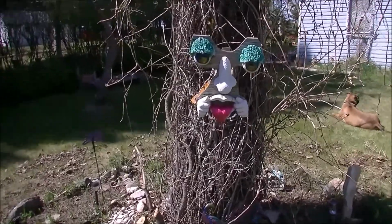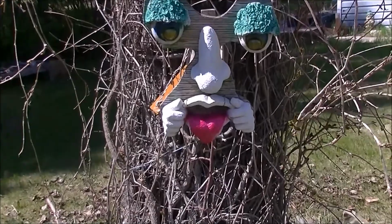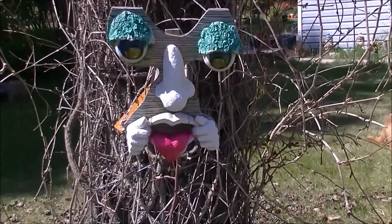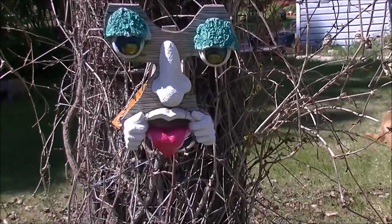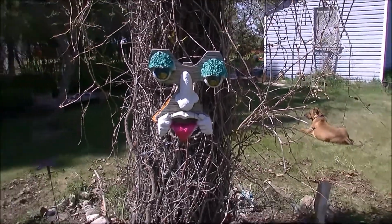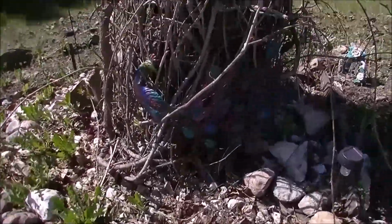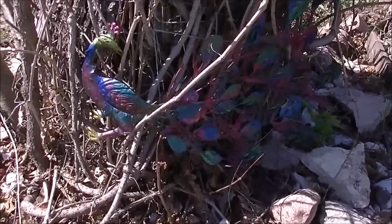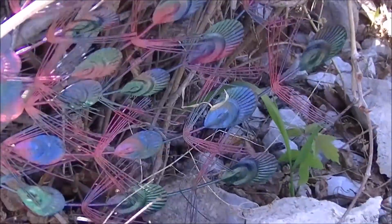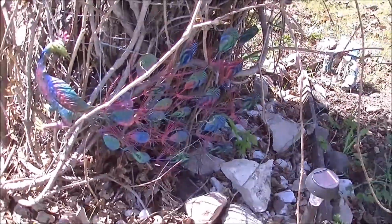So yes, I spray bombed the face in the garden just to give it a little bit of color and see how it would go. Not too bad. I can do other things with this still and be okay with that. So that's what happened there. And then I've got my other shiny peacock there. The colors turned out so beautifully. I have 2 more of these peacocks.